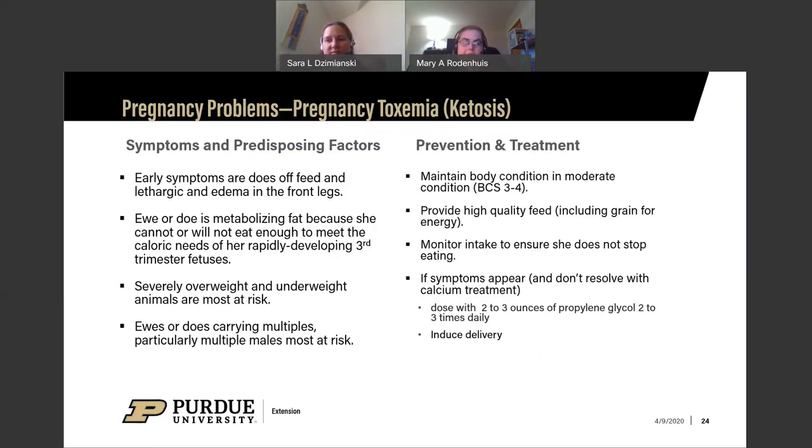There was a question on why it's more prevalent with males. Typically, they're bigger and they have higher caloric demands than female lambs and kids. That's why we typically see it with male lambs and kids. Again, it's the demands that they have on their mother's body. They're just harder on mom. That's what it comes down to.